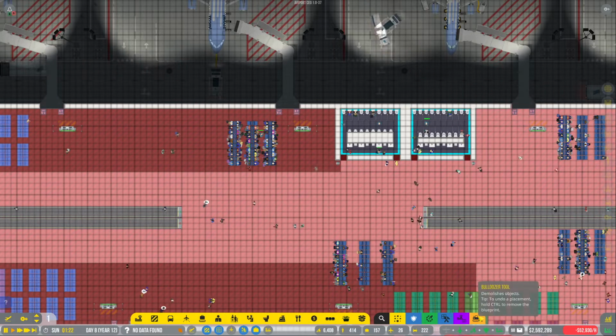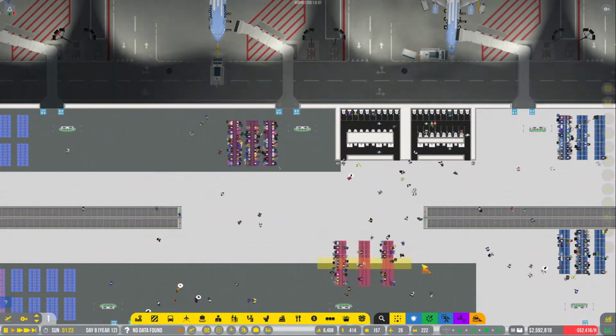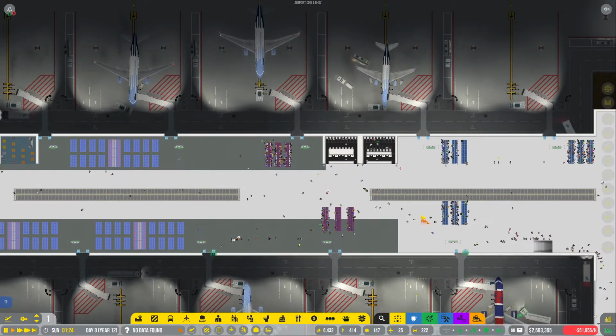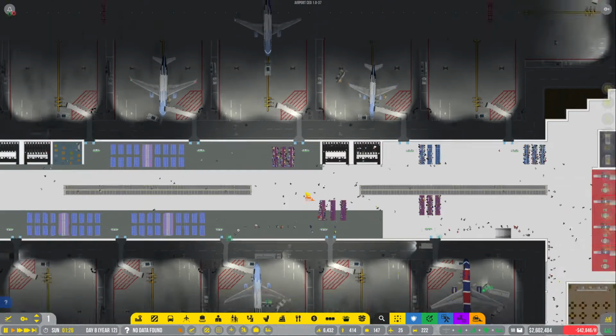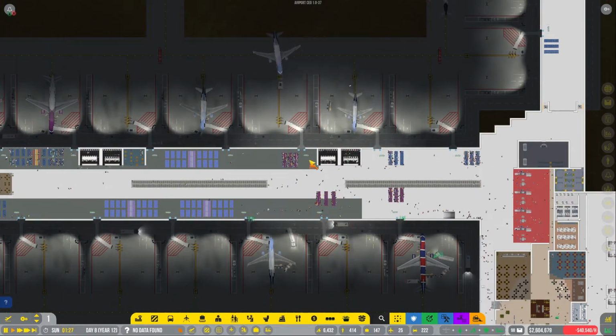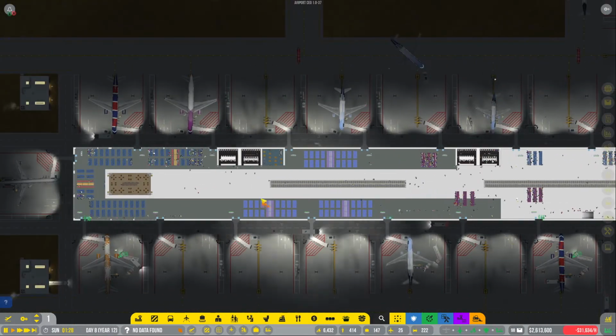Ladies and gentlemen, you guys are going to have to move. You're going to have to go. I'm going to take you out as well. I don't know why you're that close to the walkway, but okay. So that takes care of that.